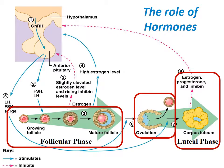If you start near the hypothalamus, you'll see familiar hormones. The hypothalamus secretes gonadotropin-releasing hormone, which stimulates FSH and LH production from the anterior pituitary. Unlike males, however, this is not simultaneous. More FSH is produced than LH in the follicular phase. That FSH is what stimulates growth of the follicle, hence its name, follicle stimulating hormone. The follicle grows and grows to become a secondary follicle, which starts secreting a lot of estrogen.